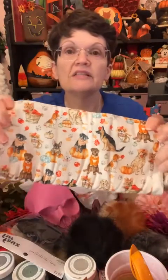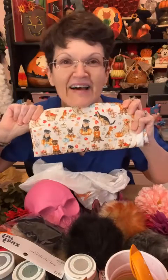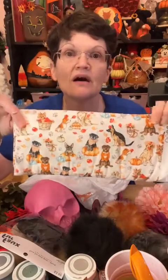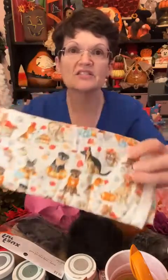But look at this fall material. It's got puppies on it. Isn't that cute? I don't know what I'm going to do with it. Hey, Phyllis Rainwater, what are you going to do with that? I don't know. We could use this for the bottom of the gnome that I'm going to do. I've already cut that out and everything, but this is just precious, though, isn't it, with these little puppies on it?